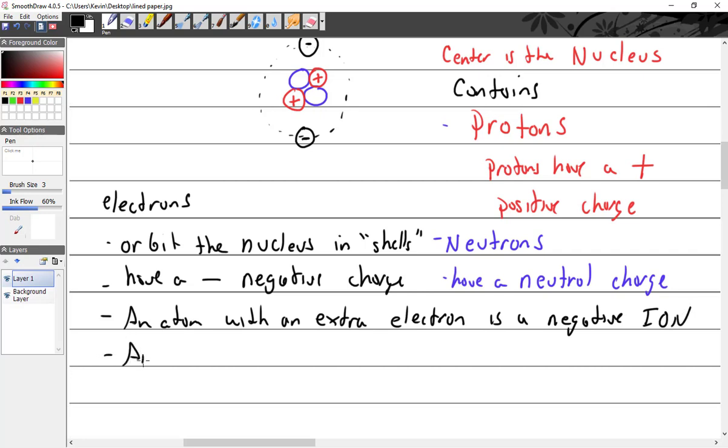So an atom with an extra proton is what? Positive. Yeah, positive. So if I gain an electron or lose a proton, it's a negative ion. Or if I lose an electron or gain a proton, it is a positive ion. There we go. All right.